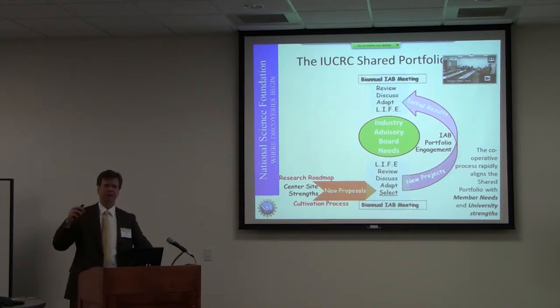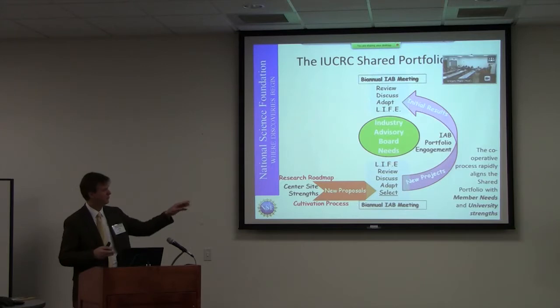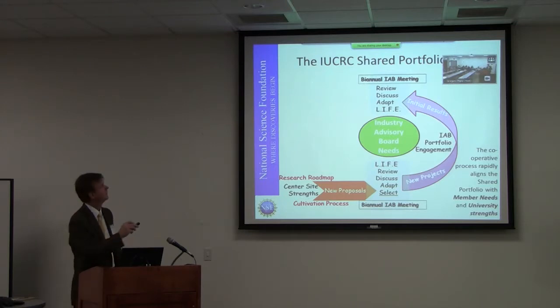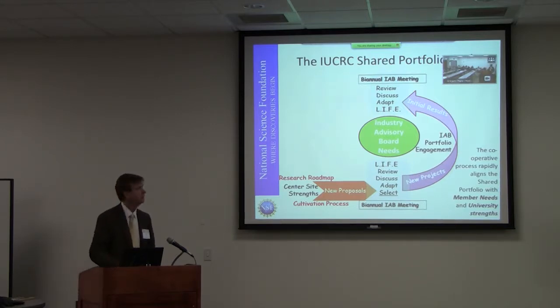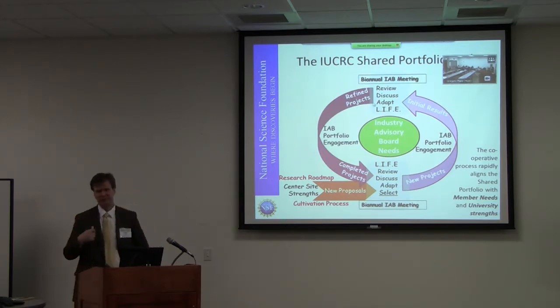Again, initially, when you're first starting out a center, it's tough to do that because the communication framework is not there, members are still coming on, and there's some flux in this project set even initially through this first 6 months. But now we're up at this second meeting, this fall meeting for you. We're going to go through this process again. We're going to get feedback. And the key thing here is we're going to refine those projects based on that feedback.